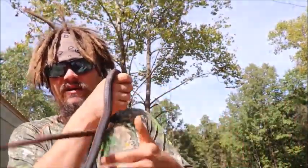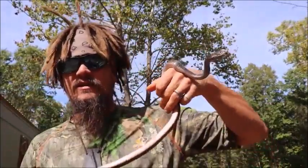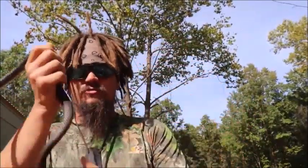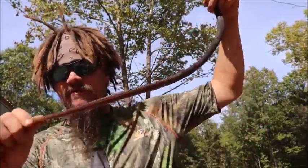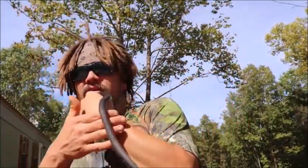Definitely happy to find them. Like I said, this is only my second one ever. There are, I think, six different subspecies of these guys. Some of them will just be all tan. Some of them will be much more red for the tail with a much darker head. I'm not sure, but I think when this guy matures, it'll probably be even darker in the front and maybe even more red in the back. I'm not sure, but incredible snake.